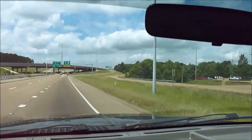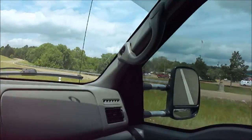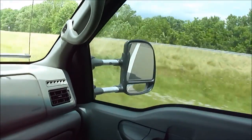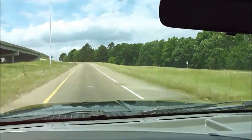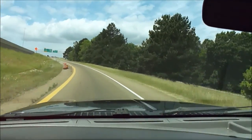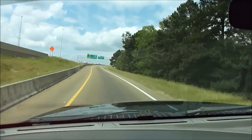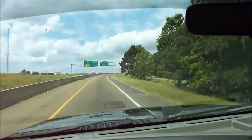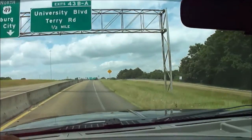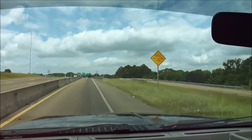I just turned it up to full. I'll get on it just a little. You can see I got the mirror pointed down so you can see the exhaust, but it doesn't blow any smoke. We're doing 55. I'll just get on it a little more, get it up to 60, 65, no problem. Wastegate works like it should. Everything works like it should.